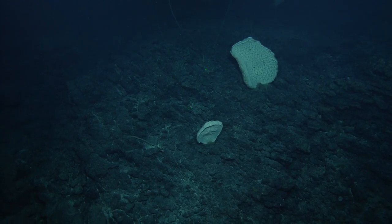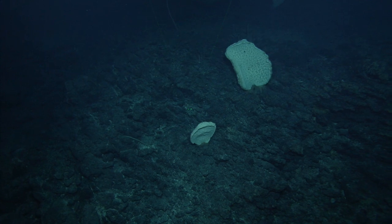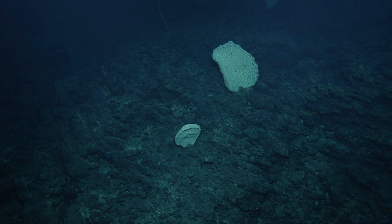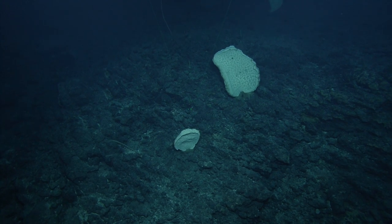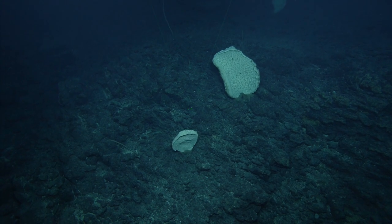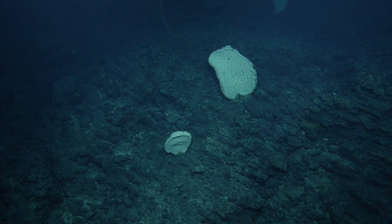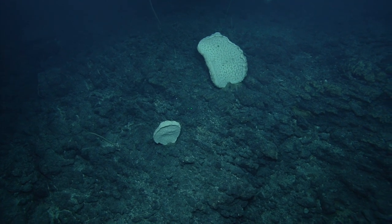I can probably come up and spin around now. Roger. Clockwise. Come up and pull the tiller tight and spin 180. Do that.